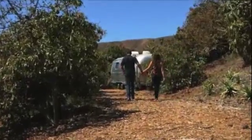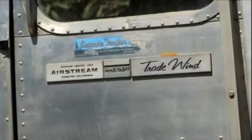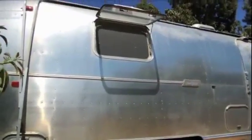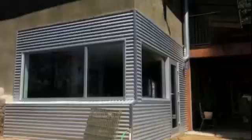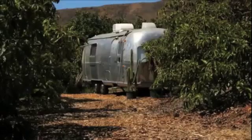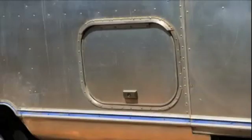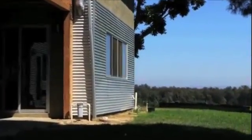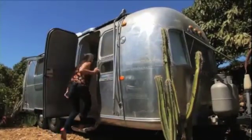Not only was it a quick and easy solution, it required no permitting or extra property taxes. And as an added bonus, the aluminum skin of the trailer matches the funky aluminum siding on the side of their main home. The camper is a little rough looking on the outside because we live on a ranch and we want it to not be so shiny, so we don't have to polish it every month. And it's kind of the look we're going for. It's a choice. We wanted the outside of the house to kind of reflect on the outside of the camper.